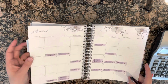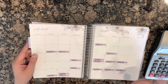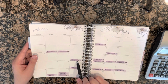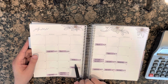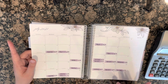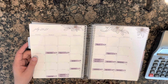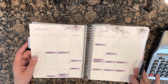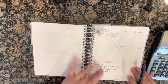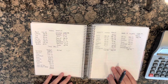So I use my monthly view here just to track my bills, and so far everything's come out like it's supposed to. They haven't scheduled my pest control yet, so I know it's sometime during this month because it's every 3 months. I might have to look into when or if I need to do it, but I'm pretty sure they just handle it for me. This is just things that I need to remember this month. And then I do my whole entire budget on this side.